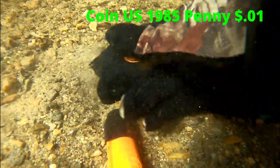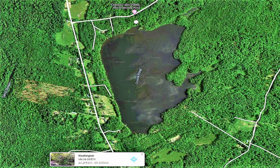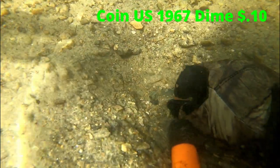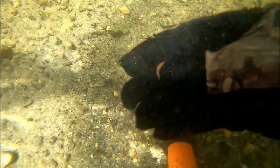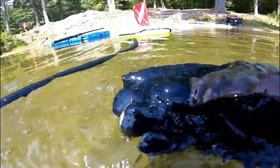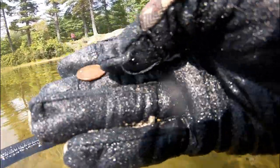Our first target was a US coin, it's a 1985 penny. We are back over at Crystal Pond in Washington, Maine. Another coin, this time it's a 1967 dime. Unfortunately, it's 3 years too late. 1964 or older are made of mostly silver. I'm beginning to feel like this is going to be a coin day.